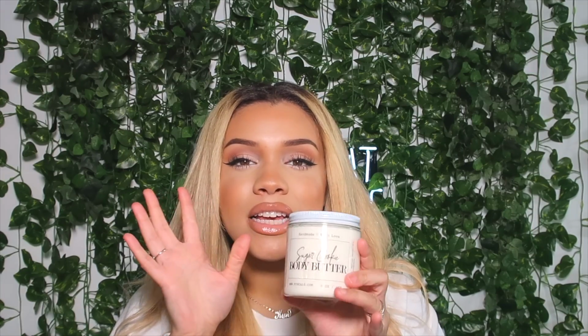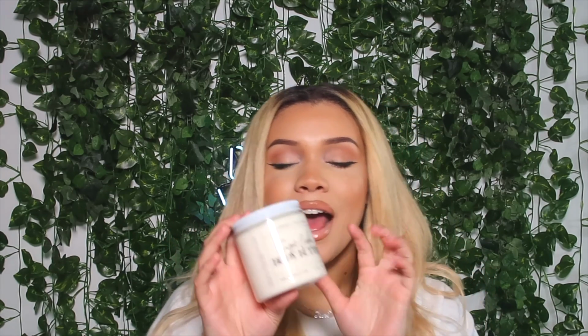This is our sugar cookie body butter. It's all gross and gunky because me and my husband run through these. The sugar cookie smells exactly what it sounds like: a fresh, buttery, warm, gooey sugar cookie. Oh my God, now I want some. Sis, this stuff is so good.